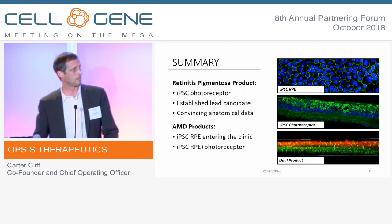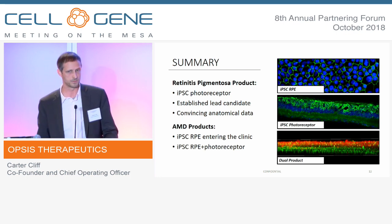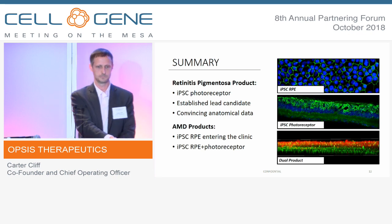So in summary, the company is really focused on 3 cell replacement products that are very highly specified with a specific mechanism of action for cell replacement, targeting, broadly speaking, orphan disease such as retinitis pigmentosa, as well as AMD. We've established our photoreceptor lead candidate. Our RPE program is moving into the clinic, and for us at least, the anatomical data are very convincing.